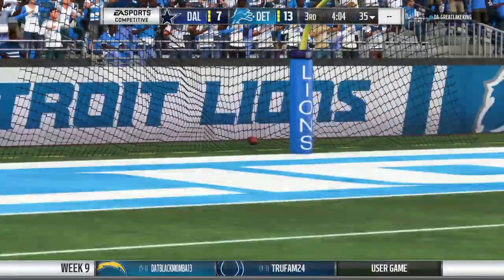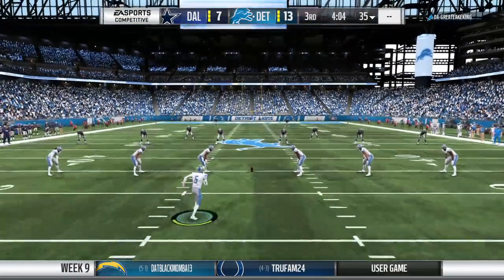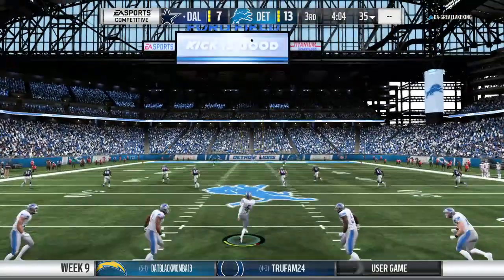And let's face it, everybody wants a touchdown. We know that. But in the NFL, defenses are awfully good. You're not going to score each and every time. Be able to knock the ball through the post and take the points.